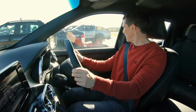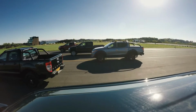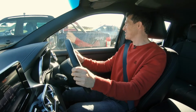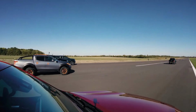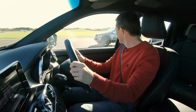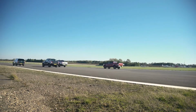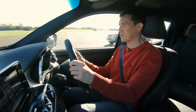Oh, blimey, that Ranger was off quick. And the Hilux. And look at that, Volkswagen, just destroy everybody. Goodbye, Volkswagen. Looks like I'm second though. That Hilux has been dropped.